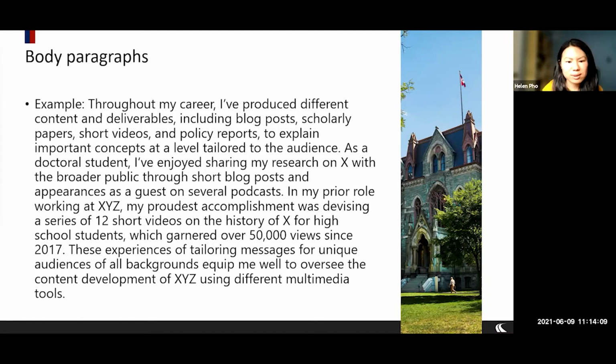and then you're kind of tying it back at the end, reiterating that I can tailor, I can customize, I can understand my audience, and I can deliver content for whomever I have to connect with. So that's kind of the goal of this paragraph. Any questions on the body paragraph structure, this example?